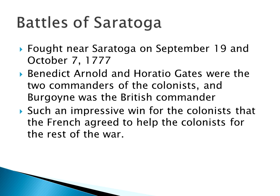The Battles of Saratoga. They were fought near Saratoga on September 19th and October 7th, 1777. There were two battles. Benedict Arnold and Horatio Gates were the main two commanders of the colonists, and Burgoyne, I think, was the British commander. Not sure how you pronounce his name.